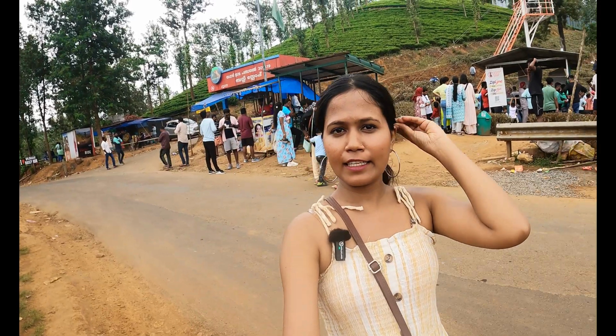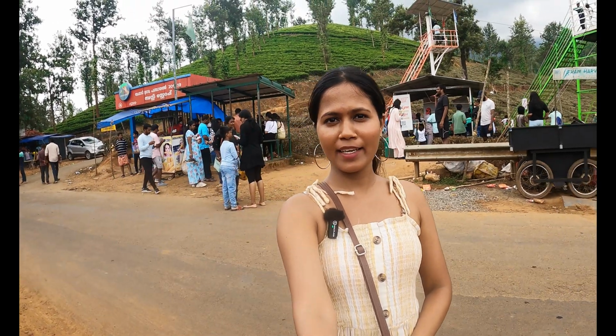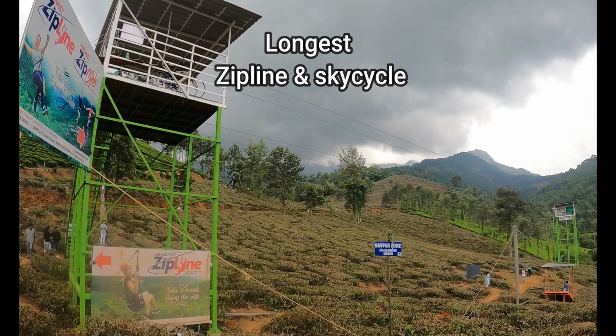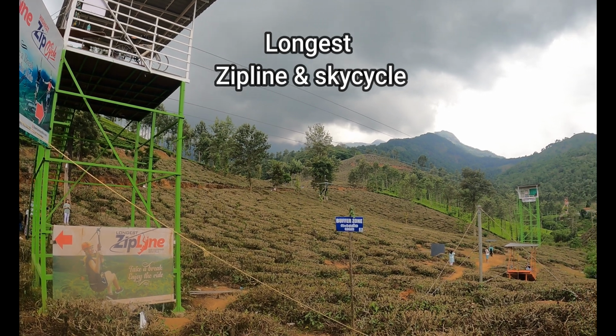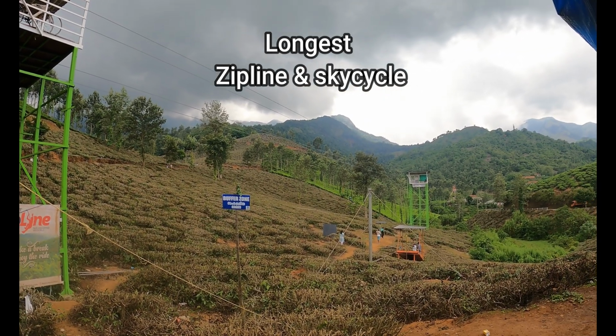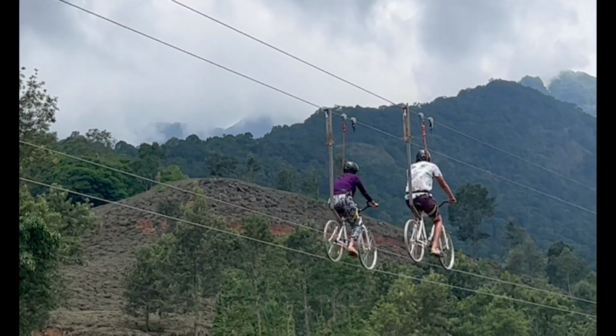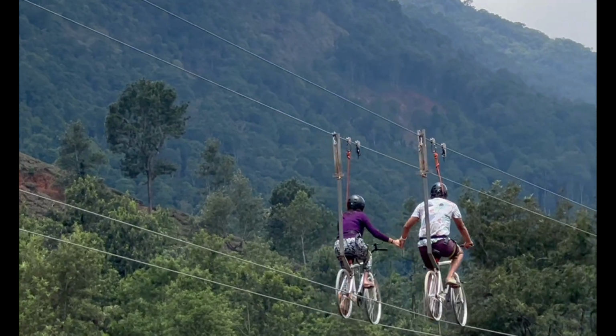So you can see there's a ticket counter. You have to buy the ticket and wait in the queue for ziplining or sky cycling. Ziplining costs rupees 450 per head and sky cycling costs rupees 300 per head.